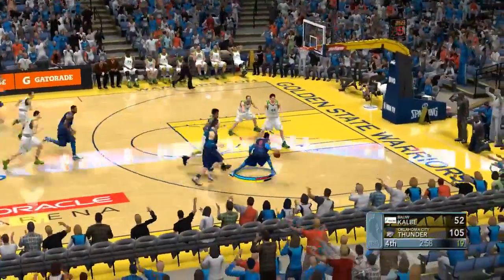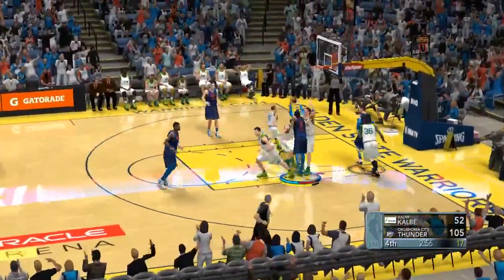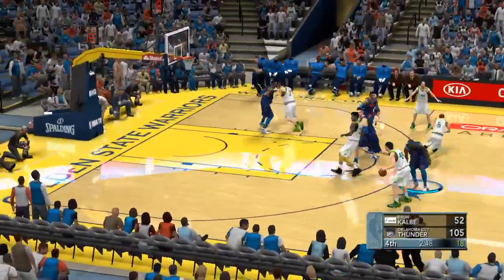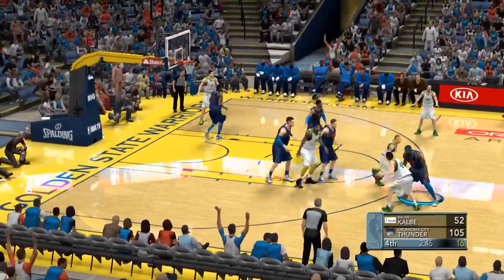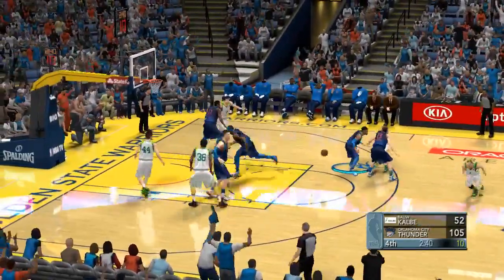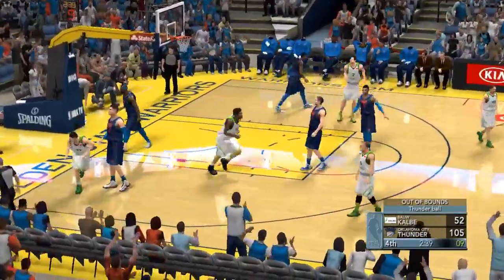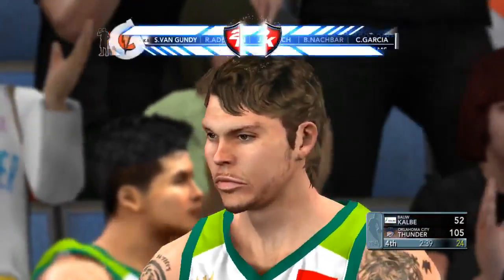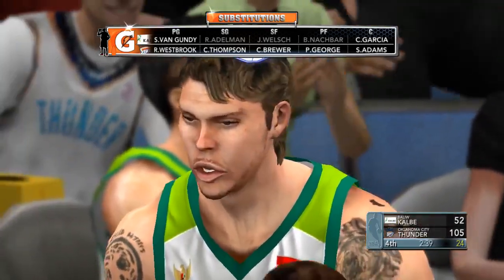And here is Brewer. It's Westbrook with the drive. Misses from short range. Number 44, covered by Brewer. And that'll be Oklahoma City's ball as it goes out of bounds. Boy, did they ever make a mess out of that one. Terrible turnover. And Jalgiris making a change here.